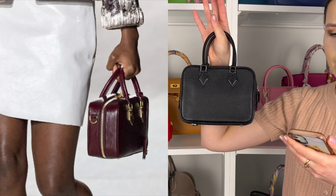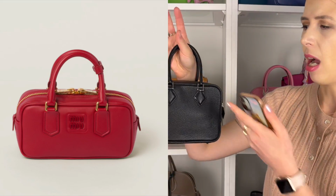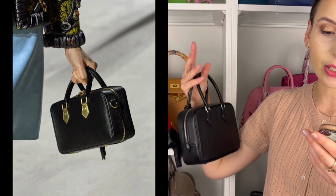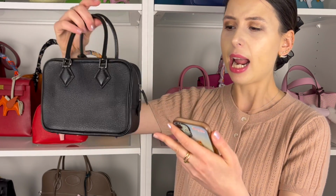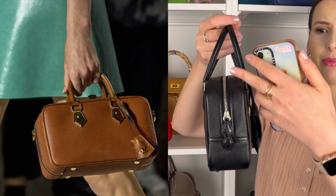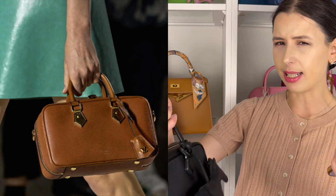And this silhouette has also been very popular at Miu Miu. They're doing a similar east-west rectangle bag. And now Louis Vuitton is also doing a similar silhouette. It looks like theirs has a little D ring on the side, and the zipper, unlike the plume bag, which just stops here, looks like it literally goes all the way around the bag, and maybe it has a gusset when you open it. I'd be really curious to see this bag.